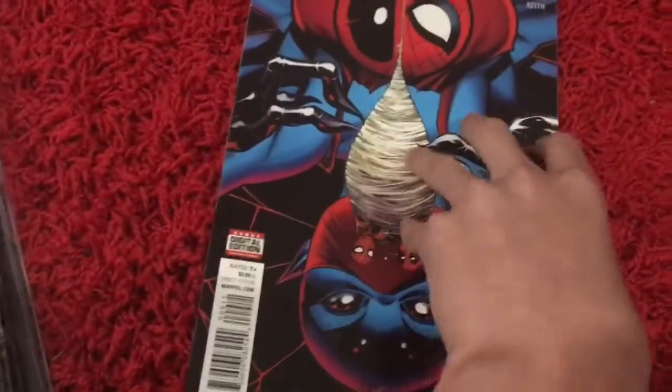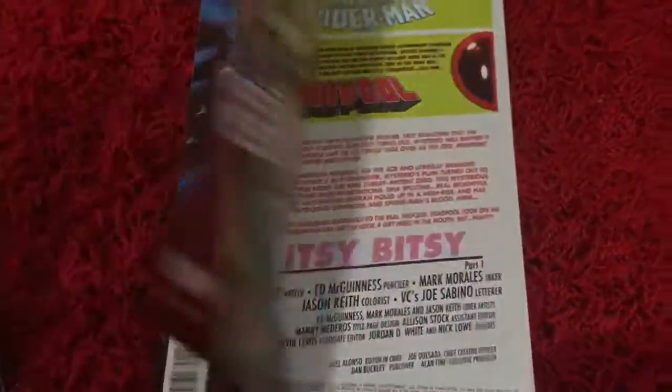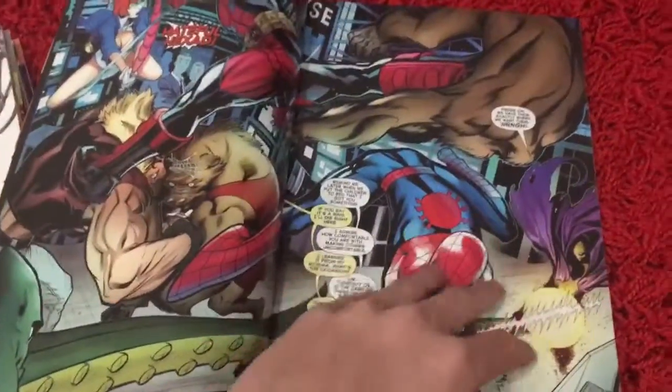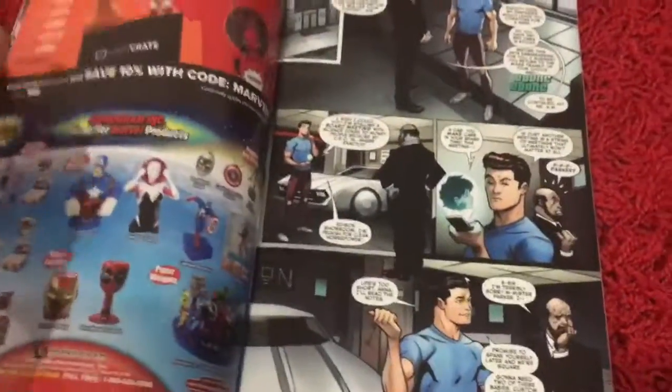And then I also got Spider-Man Deadpool number 9, just because, even though I already have the entire Joe Kelly run, well, technically Joe Kelly and Ed McGuinness run of Spider-Man Deadpool, but I don't have anything after that. Sadly, but it's just because I love this run so much, I'm scared to read the other issues.